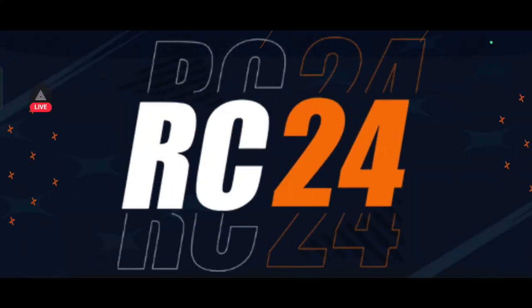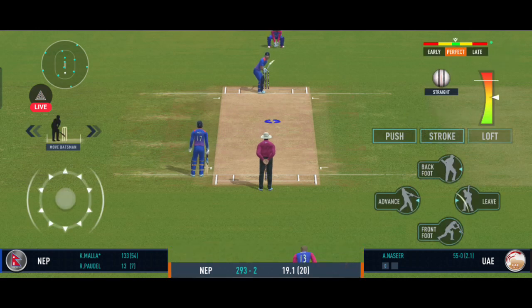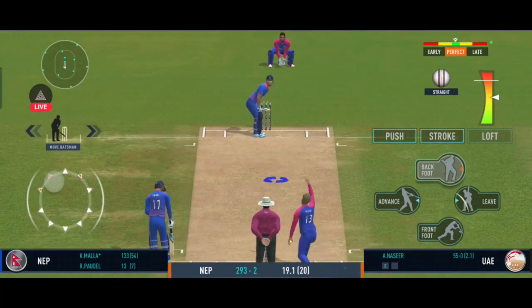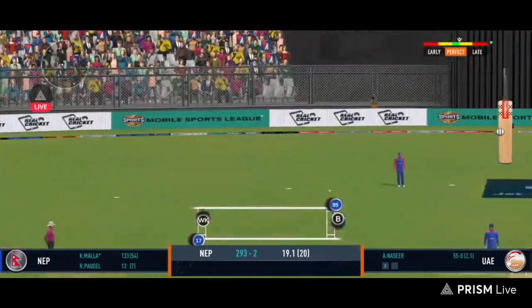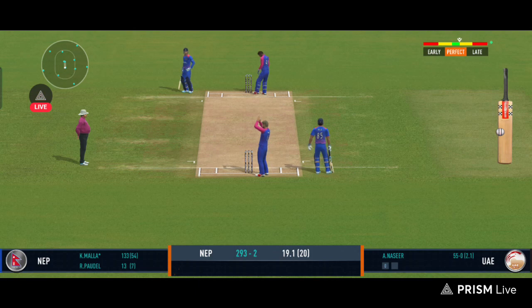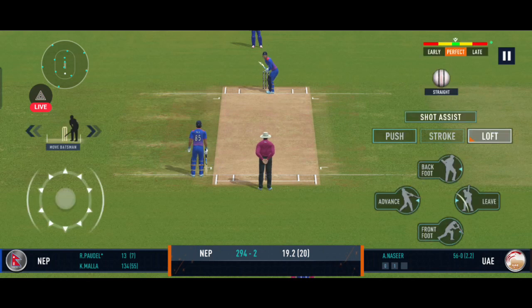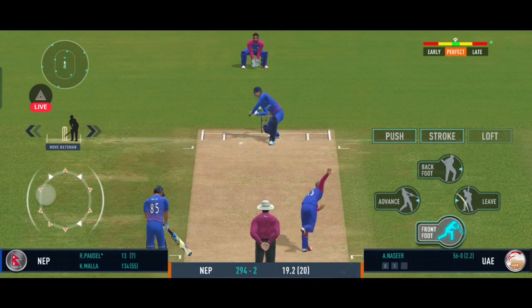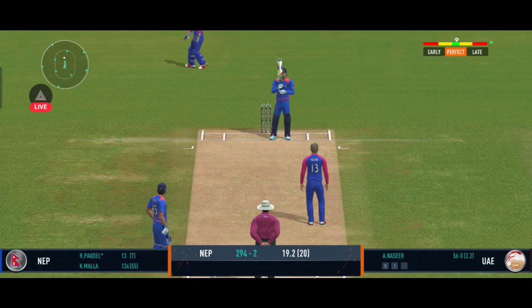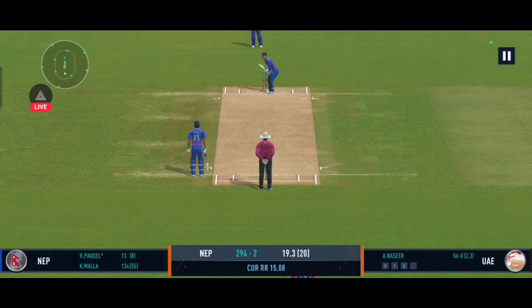Excellent delivery, almost unplayable. Batsman losing his concentration there. Good shot for a single. But it seems like the bowler prefers to bowl from this end. That's the beauty, the batsman had to play at that one. Batsman losing his concentration there.